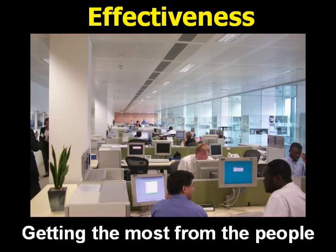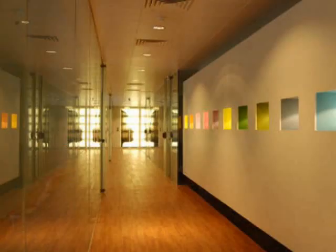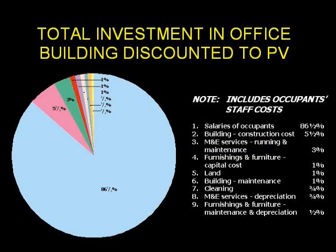Effectiveness, getting the most of your people, is where the real thing is. If you look at that equation again, say 60% in running, that assumes it's an empty building. The buildings aren't meant to be empty. Look at the equation again with the salaries of the occupants. 86% is those people's salaries. Everything else is irrelevant. Putting this another way, if you can reduce the cost of a building by improving the effectiveness of your people by about 7%, the building's free. This is what should drive them.